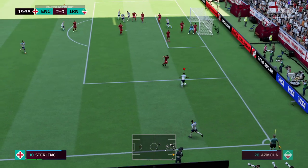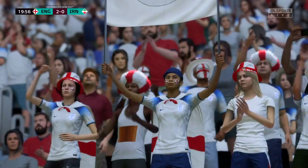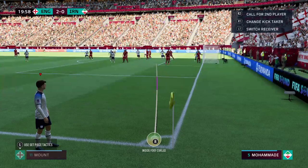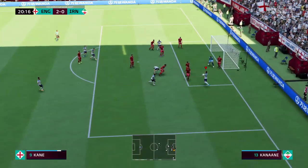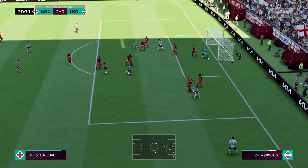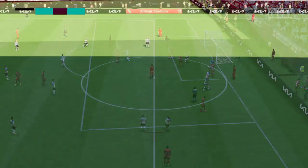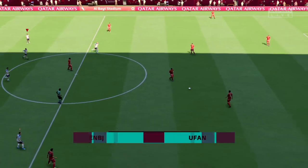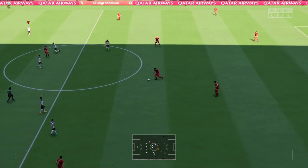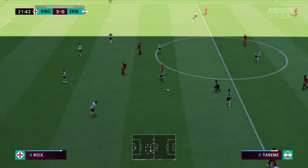Short corner taken. A fine block. And cleared behind for what is going to be a corner kick. Now sending it in. Sterling. Could be. In it goes. A three-goal cushion. And you truly sense it's a matter of how many. And so the action continues with England very much bossing this game.